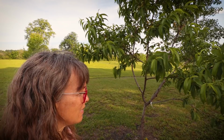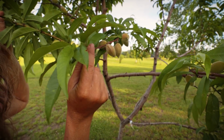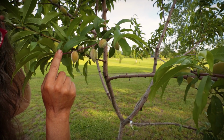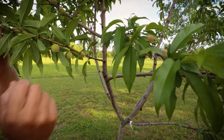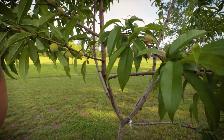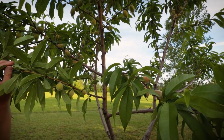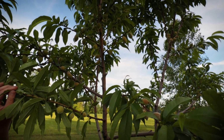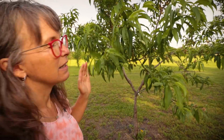I'm gonna have the best harvest this year. I can't wait. Look at this. Look at all these peaches. And I feel kind of greedy, like Todd is with his pine trees, and I want to keep them all. But I wonder if I should take some off. In some sections, there's like three in a section, and just all up and down the branches.